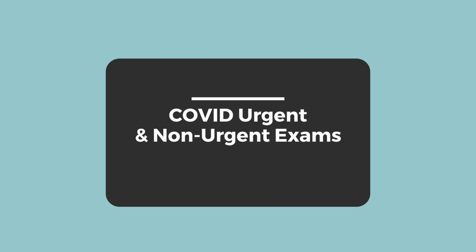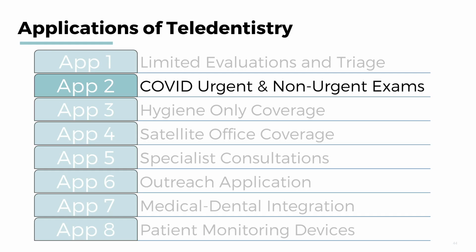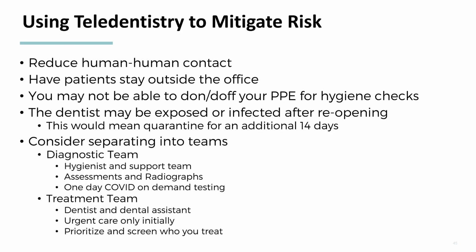The next application for teledentistry is COVID urgent, non-urgent exams. The main thing, if you want to go beyond a limited evaluation triage, is you want to use teledentistry to mitigate risk. The purpose of this is to reduce your human-to-human contact unless you specifically have a patient you've deemed needs the human-to-human contact, because we're going to have a very large period of time probably where we can't obtain adequate amounts of PPE.